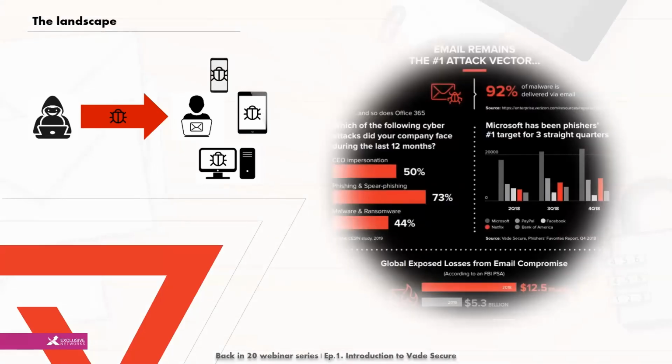Okay, so the landscape. Basically, the message that I try to convey in this slide is that people sometimes assume that email is just fine, it's okay. But the reality is that email is probably the most direct path that an attacker can take to get to what is oftentimes the weakest link in an environment, which is the user.